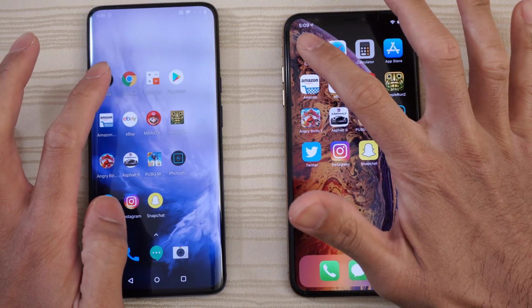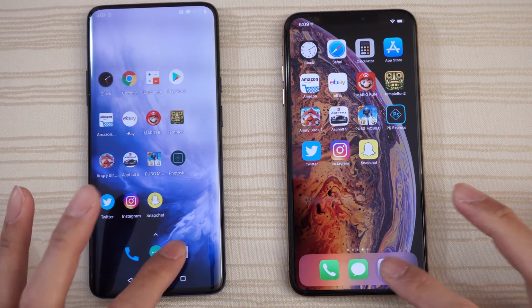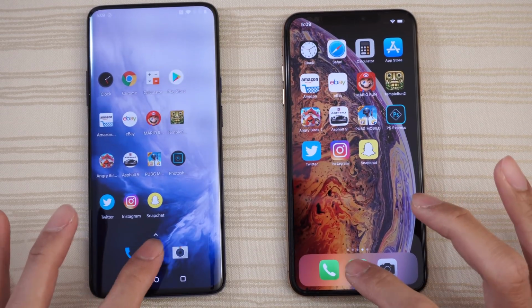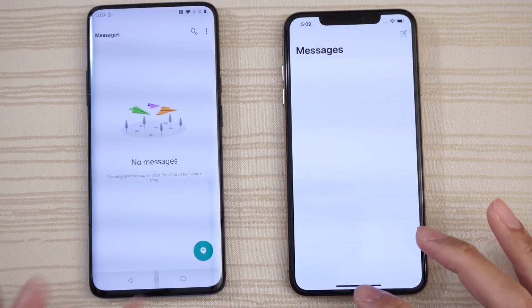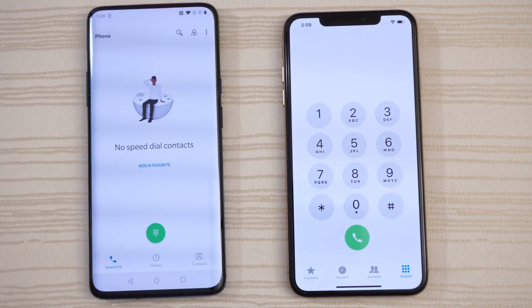The calculator, or the clock, excuse me, still running the stopwatch. Camera, there we go. Messages, a little bit faster on the OnePlus. And the phone app, boom.